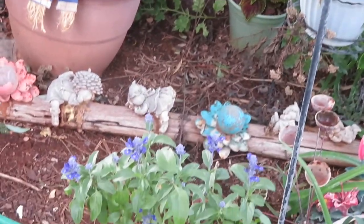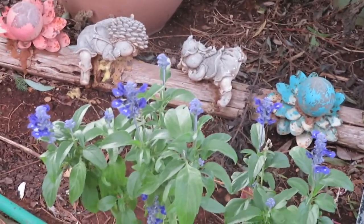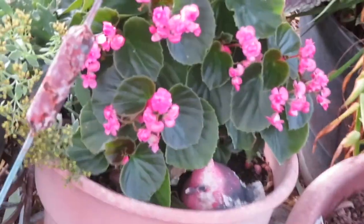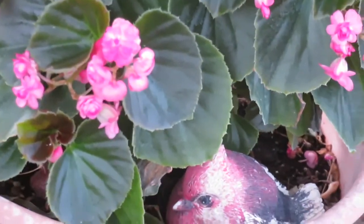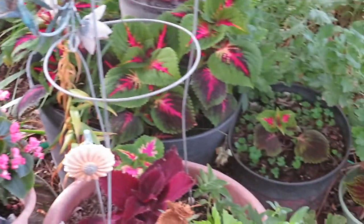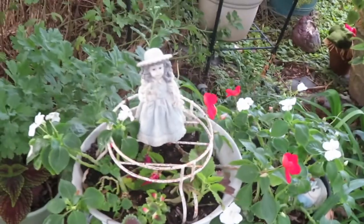Look at this beautiful blue Victorian salvia. And I think this little tiny flowered begonia is just as cute as it can be, and looking so well now too. They're just like me. They just need slightly cooler weather, not cold, not freezing, but just, you know, perfect.